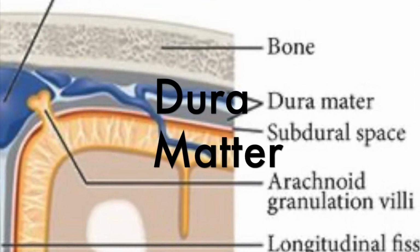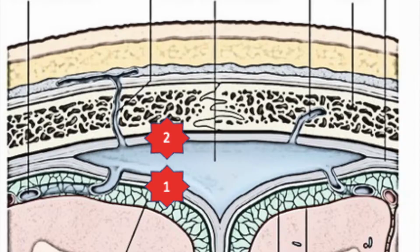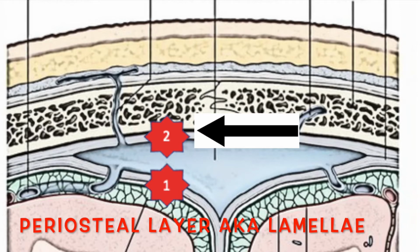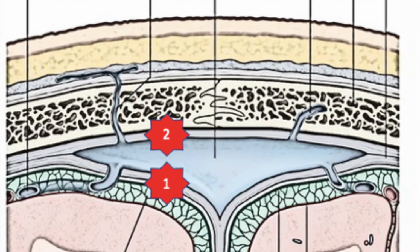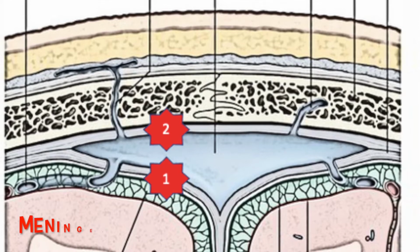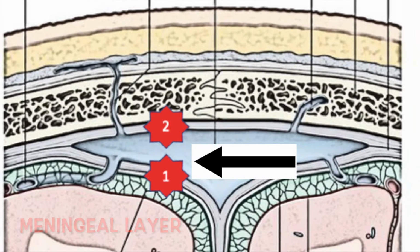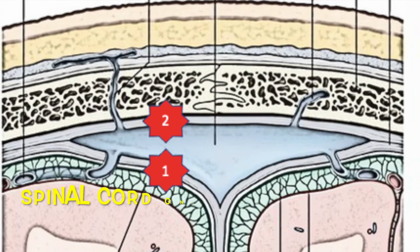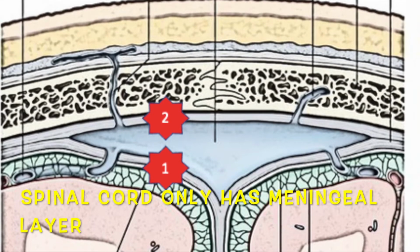Moving on to the Dura Mater. Dura means tough or strong. Mater, as we know, means mother. So it's a strong or tough mother covering the CNS. It has two main layers. The periosteal layer, which is labeled number 2, also known as the lamella, serves as the skull's inner periosteum called the endocranium. And the second layer is the meningeal layer, labeled number 1, which is deep to the periosteal layer. What is important to remember is that the spinal cord dura mater only has one layer, which is the meningeal layer.